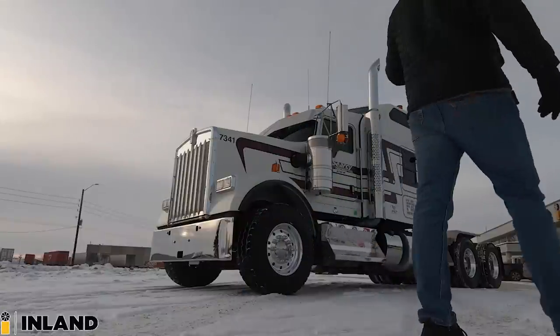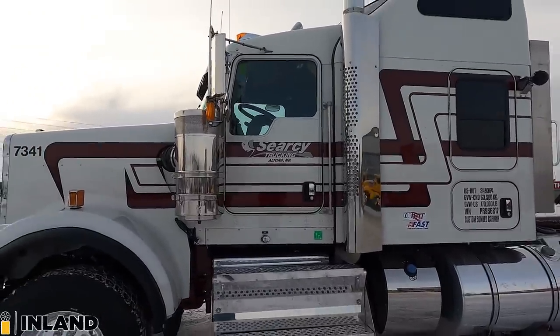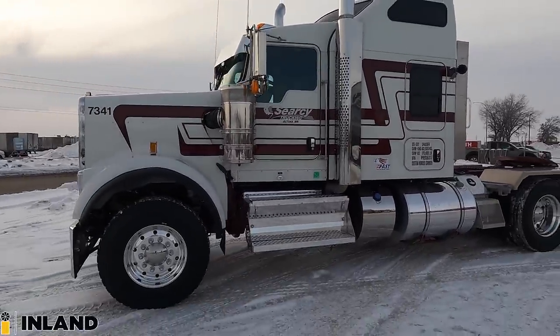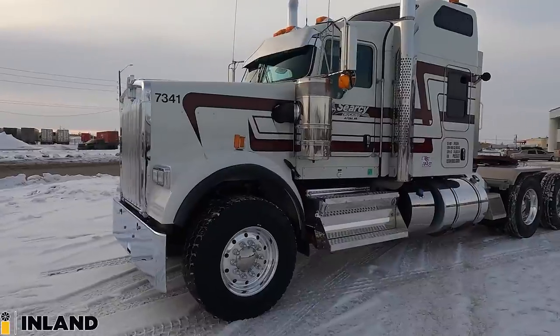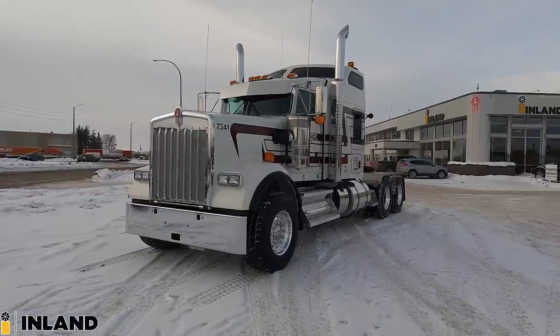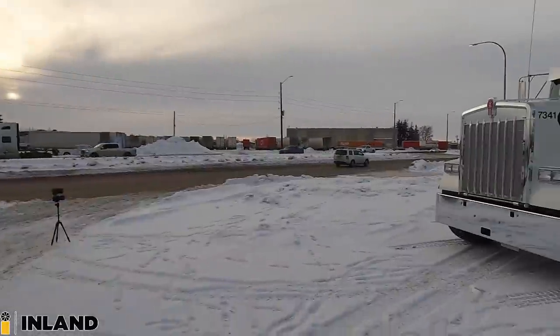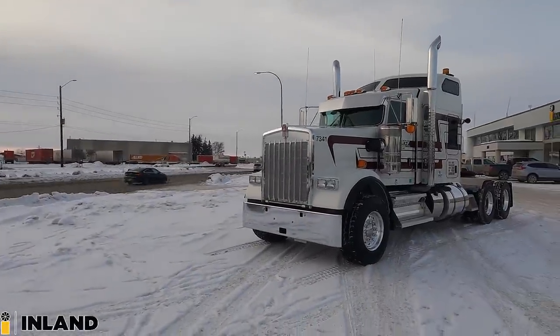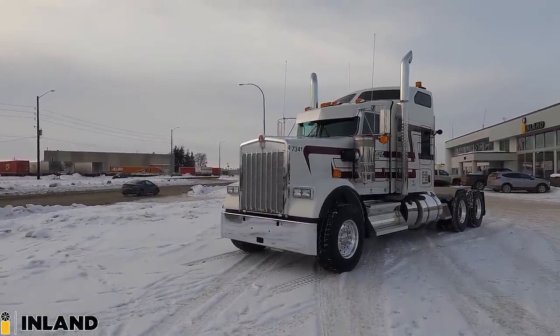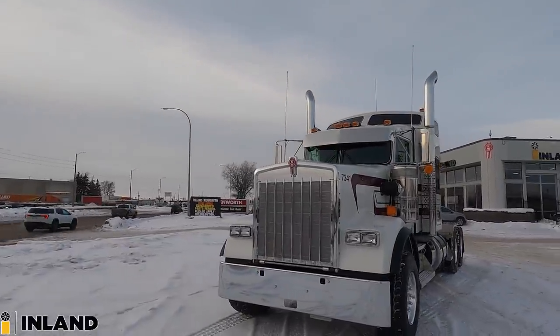So Steven is working over at Searcy Trucking based in Altona, Manitoba. They're hauling oversized loads with this monster. We sold him a green T800 with a studio sleeper about 4 years ago, and I did a video on it. I'll try to remember, if I think of it, to put it up in the corner, whichever one it is, if you want to check that out. The truck was sold, his trade-in sold immediately, so way to go. But yeah, let's get into this truck here.